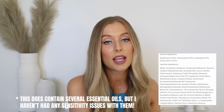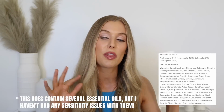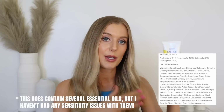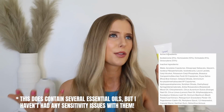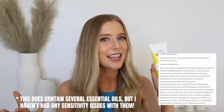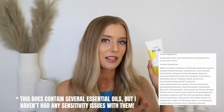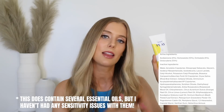As someone with sensitive skin, I have to be very, very careful with anything that's heavily fragranced or it can really irritate my skin. But you guys know I would never recommend something to you that causes irritation for me. And like I said in the intro, that is one of my rules. It cannot sting or burn on my skin or in my eyes, and this does not do that for me at all. For some reason, I get lucky with this, no irritation.